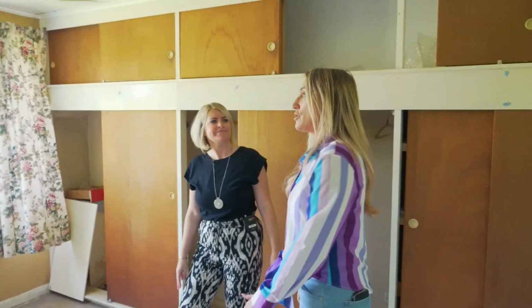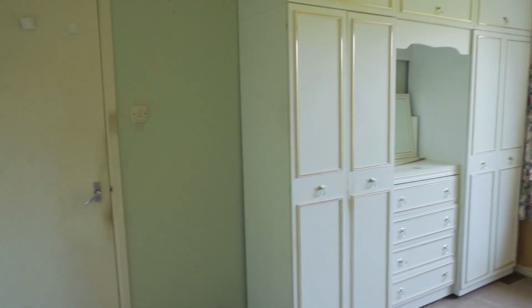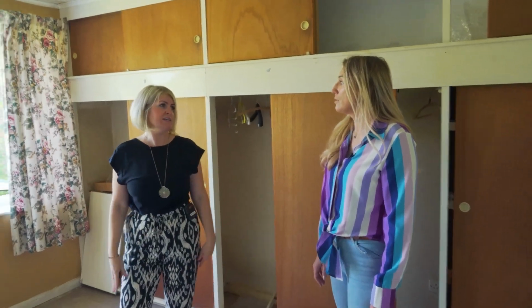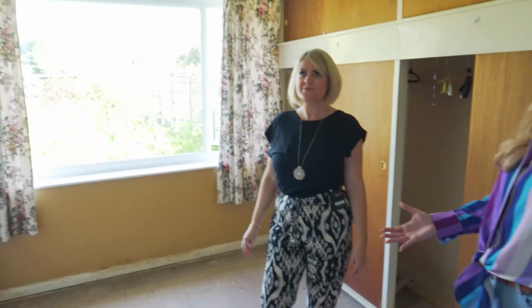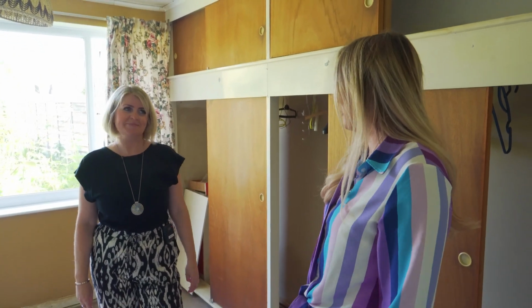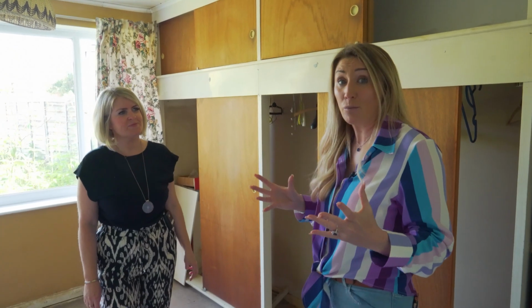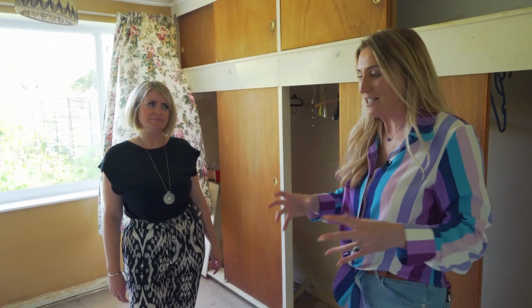Fantastic. So what are we doing in here, Shiv? Same again, removing these tiles off the ceiling, going to paint, carpet, rip out all the wardrobes. And with the lighting in this property, we've gone for pendant lighting because that's keeping the cost down rather than putting in spotlights. Again, it looks really old and like it needs a lot of stuff, but actually it's quite a simple refurb, isn't it? It is. I get really excited about these because a lot of people are put off when they look at properties like this because it looks like a major job, but it's a very basic, simplistic refurb.